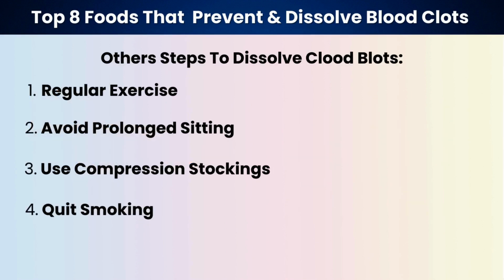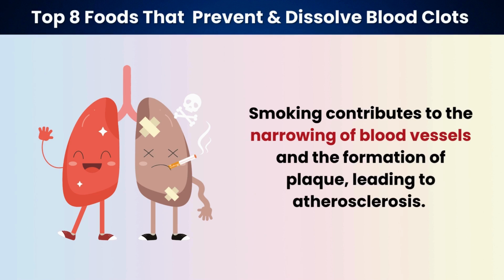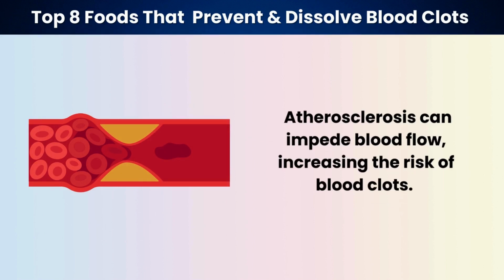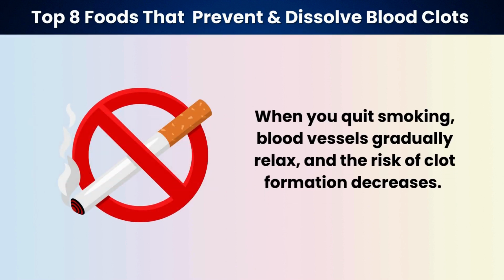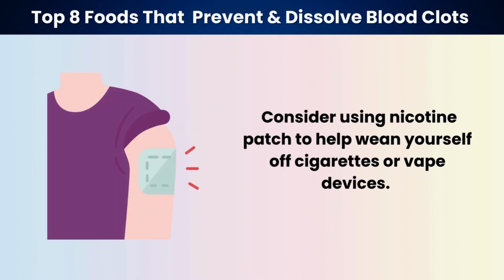Number 4. Quit smoking. Smoking contributes to the narrowing of blood vessels and the formation of plaque, leading to atherosclerosis. Atherosclerosis can impede blood flow, increasing the risk of blood clots. When you quit smoking, blood vessels gradually relax, and the risk of clot formation decreases. Consider using nicotine patch to help wean yourself off cigarettes or vape devices.